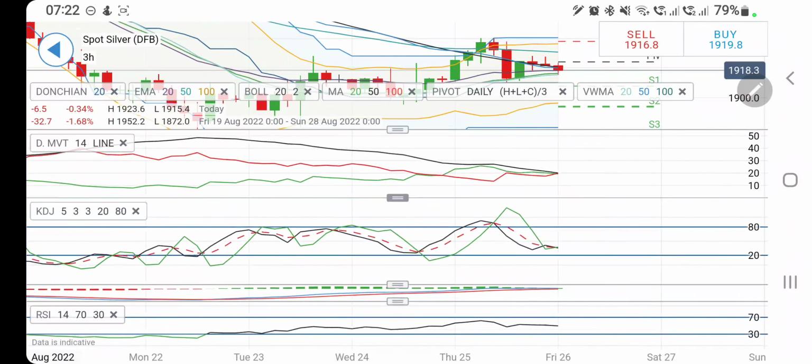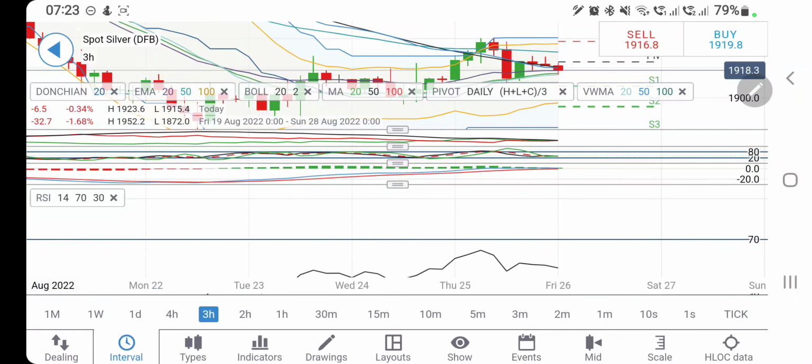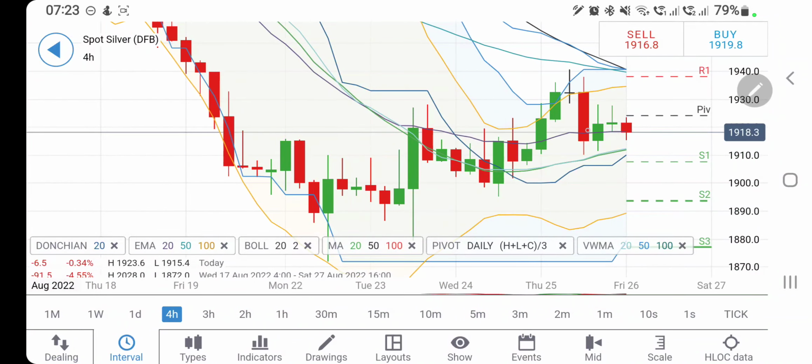Directional movement is moderately bearish. Stochastic comfortable. The MACD is willing to converge and cross over for a sell entry. RSI is looking downwards. And if you look at the 4-hour charts, on the 4-hour charts too, this is kind of a breakout here and possibly it may sustain the lower levels.